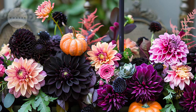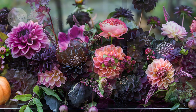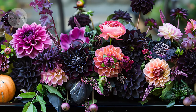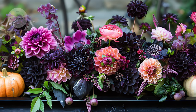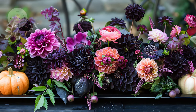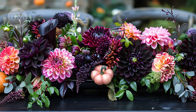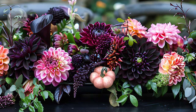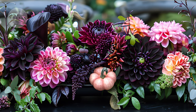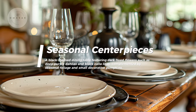The key to embracing this theme lies in balance. While black is bold, it can also serve as a canvas for other colors and textures. Layering different materials, such as black velvet or satin table runners, can elevate your table's aesthetic, adding depth and warmth. Pairing black with metallic accents, like gold or silver, can enhance the overall elegance of your table setting, making it ideal for both casual family dinners and more formal gatherings.